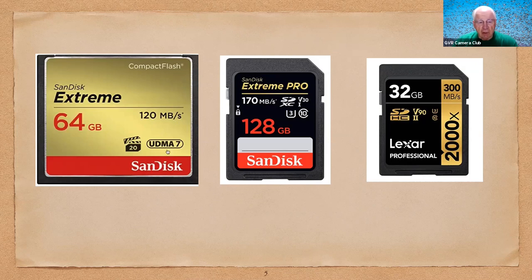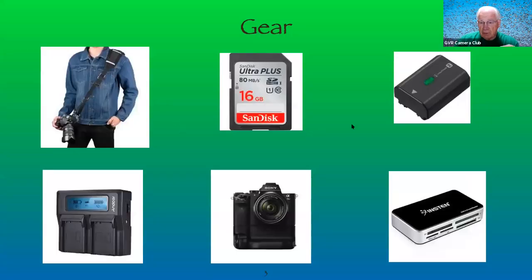The other thing to notice on the card is it says MB/s. That's megabytes per second. What's that mean in English? That means how fast the camera can write to the card, okay? It transfers the information from the camera to the card. And it involves something called the buffer, okay? I don't want to get deep into it, but if you don't have a sufficiently fast card that matches your camera, you're going to have a problem with your camera stopping functioning for any length of time necessary to empty the buffer, okay?